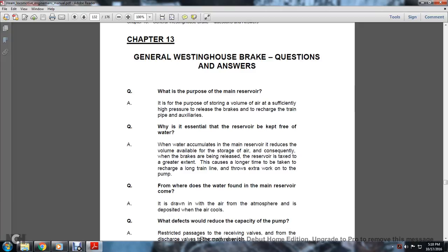It is for the purpose of storing a volume of air at sufficiently high pressure to release the brakes and to recharge the train pipe and auxiliaries.